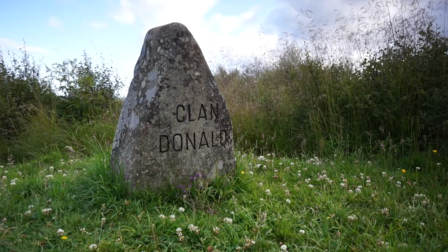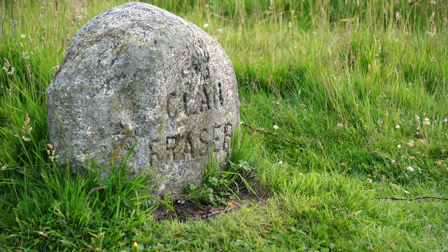Actually, it's a fairly common misconception that the Battle of Culloden was fought between the Scots and the English. It wasn't. There were Scots and English on both sides. It was a battle between the Jacobites, who wanted King James the Eighth back on the throne, and the government forces who were trying to keep the Protestant line of succession. So basically, good old fashioned Catholics versus Protestants was what the fight was. So yeah, Scots and English on both sides, and they've got stones around here commemorating all the clans that actually fought and died on both sides.